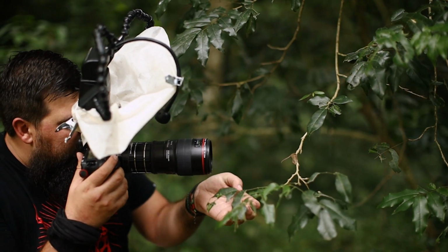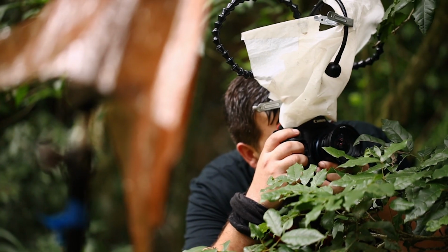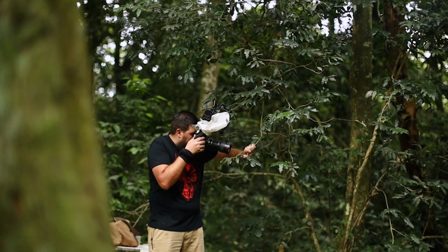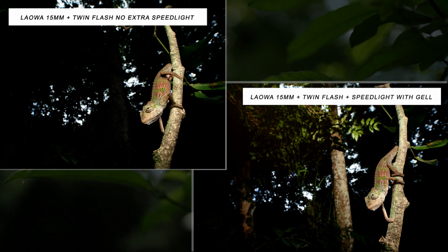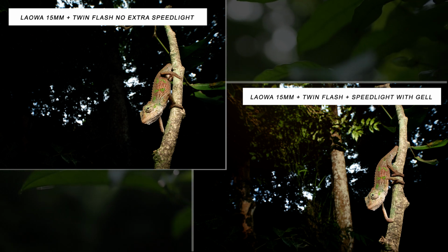So I'm using the macro twin flash with a diffuser for my fill light, and then for my backlight or my background light as well, I'm using an external speedlight with a wireless transmitter with the straw gel on it. It just helps to get that little bit of color contrast, just making the background light a little bit more orange. So I'm very happy with the shots that I got.